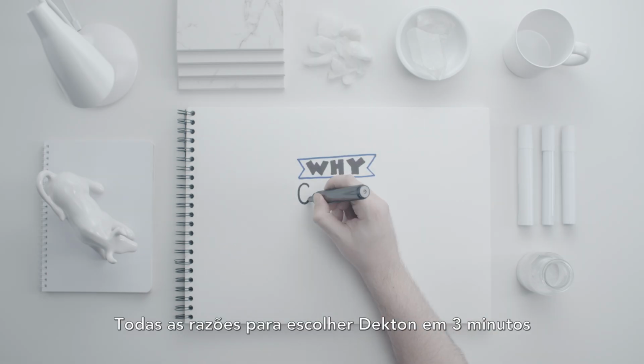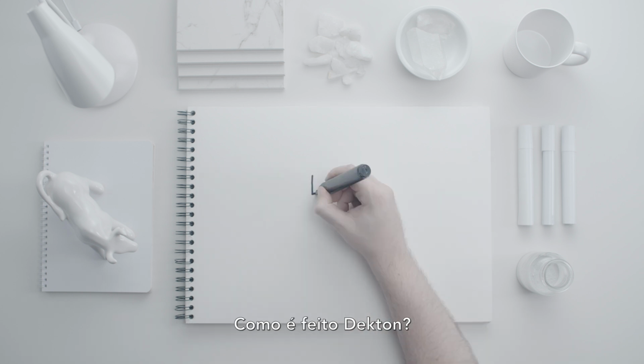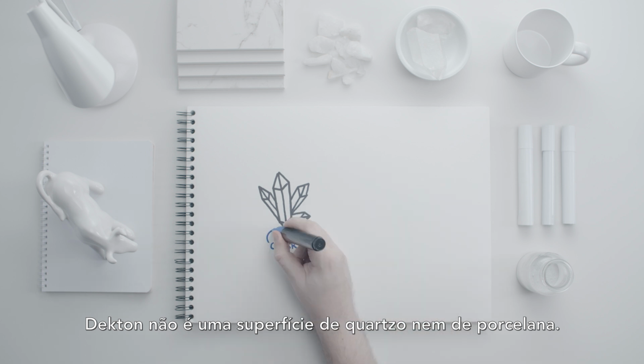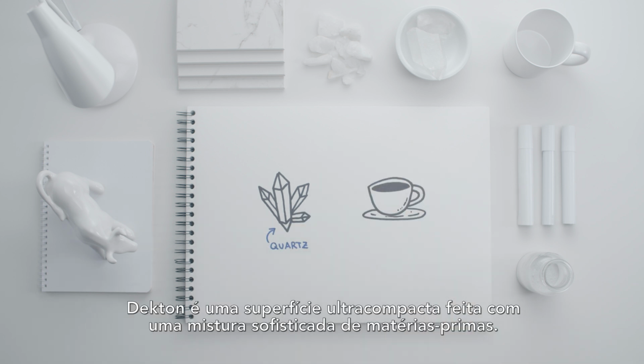Why choose Dekton in 3 minutes? How is Dekton made? Dekton is not quartz, nor a porcelain surface. It is much more. Dekton is an ultra-compact surface made with a sophisticated blend of the raw materials.